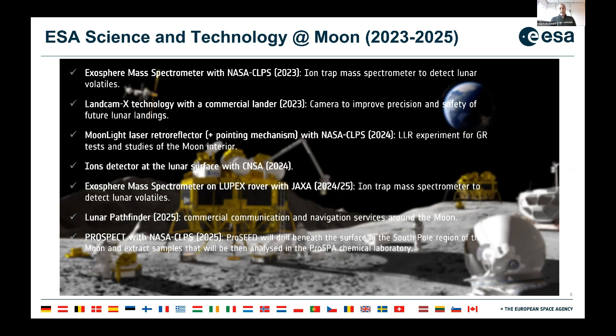And here in this slide, you see the projects that will be implemented short term until 2025. First of all, an exosphere mass spectrometer, which within this year will fly on NASA CLPS. This is an ion trap mass spectrometer that we will use to detect lunar volatiles. Then we want to also fly the LANCAM-X technology with a commercial lander again in 2023. Here the idea is to test the camera to improve the precision and the safety of future lunar landings.